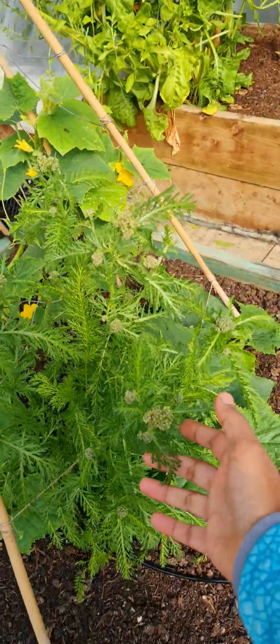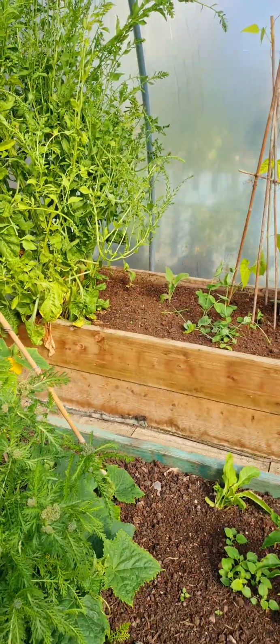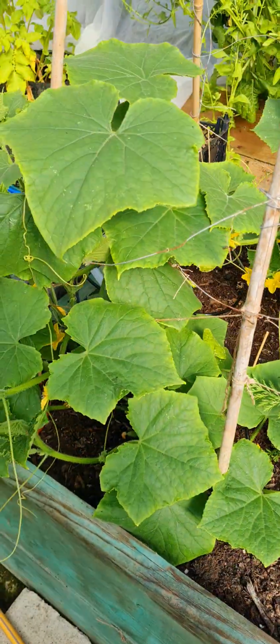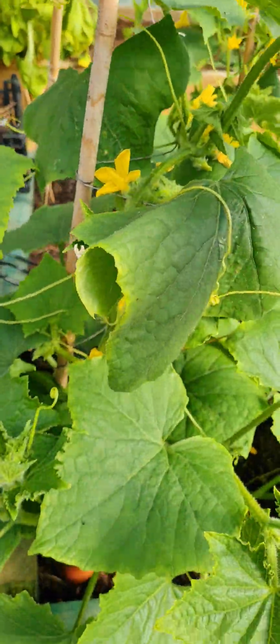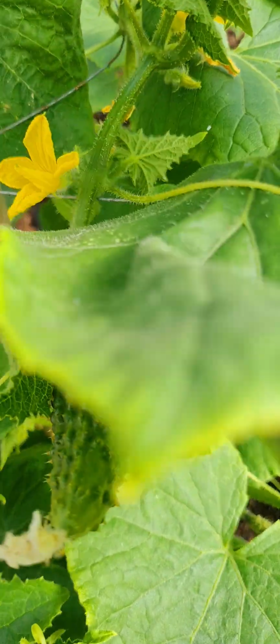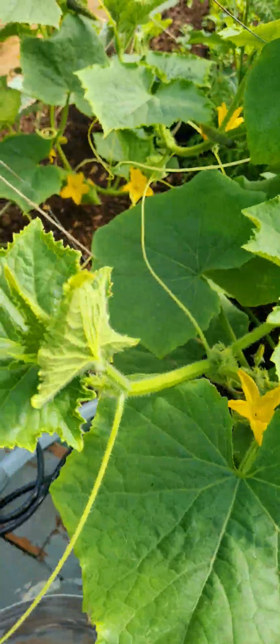This is a self-seeded achillea flower. I have them outside in my polytunnel bed, in my pollinator bed. I don't know how it got here. Here we have some cucumbers. Usually I'll be around with a paintbrush, but this time I did not do it, and still they seem to have pollinated. I've got a couple of cucumbers growing.